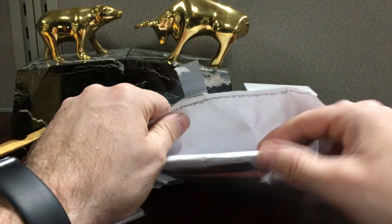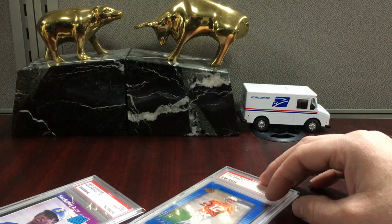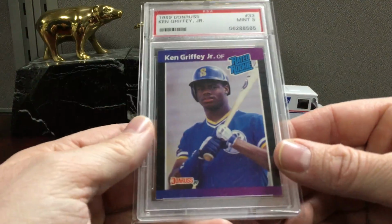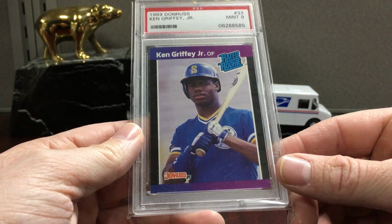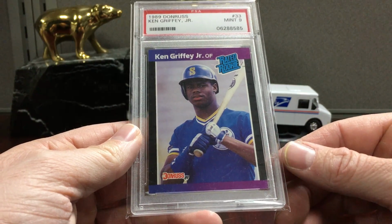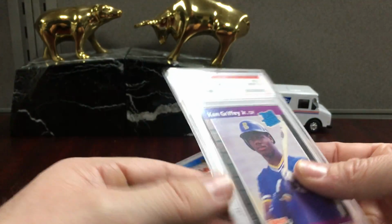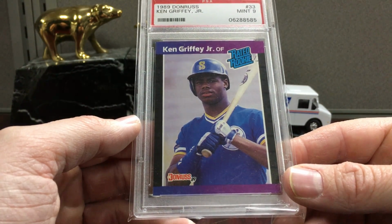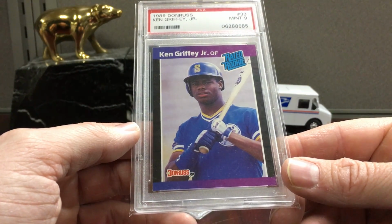Here's the '89 Donruss Griffey, and there's something else in this package. Okay, I think I just grouped two together after I left the feedback. It's kind of how I've been doing it lately. So we've got the Donruss. The difference between a PSA 9 and a 10 is pretty substantial in this card now. I think 9s are around $15, and 10s I think they're pushing close to 200 now. So this is just a tough set. It's a blast to break these packs though and try to find one. And I've actually pulled a couple PSA 10s before, so that's what makes the hobby fun.